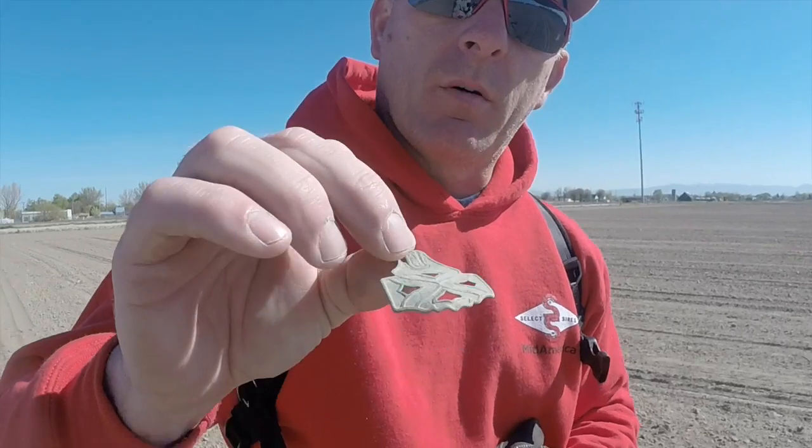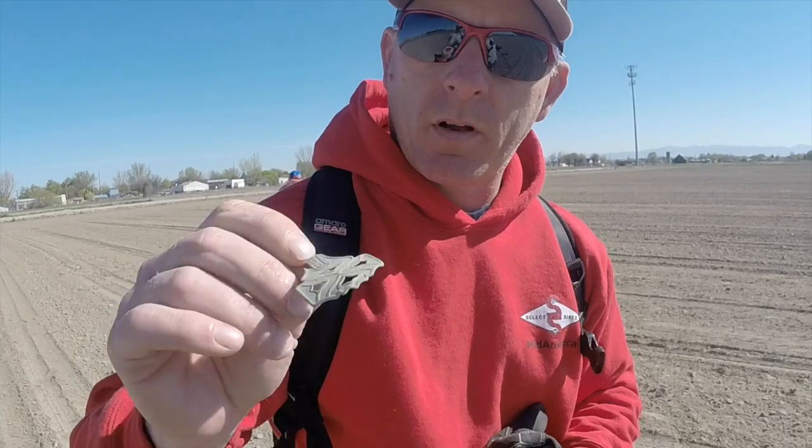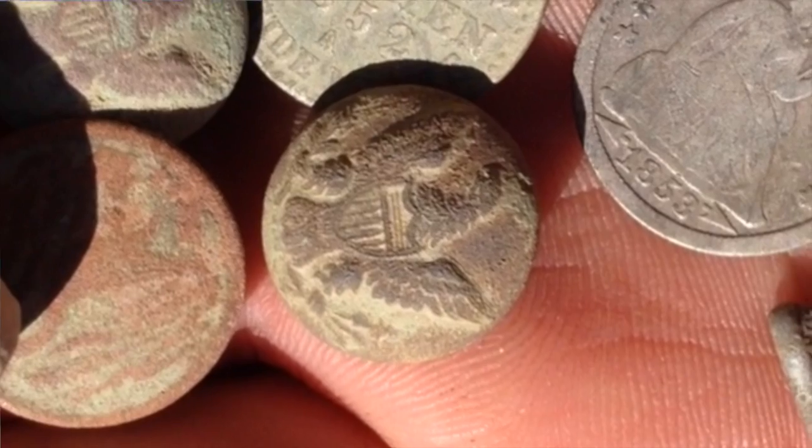So just found a clasp of some sort. You can see where it would have been protruding out, a little hook thing. Doesn't look like a garter because there's nowhere else to clip it, so I'm not quite sure. But that's cool. Sweet. Check that out. Nice little eagle button.